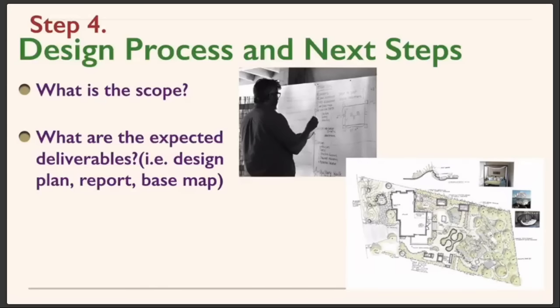And if it's a design plan or a base map, then actually the next step isn't to produce the design plan or the base map. The next step is to produce a proposal for a design plan or a base map, so that you're super clear on how much these things are going to cost. So you produce a proposal. Once the client approves that, then you can actually get to doing the work.